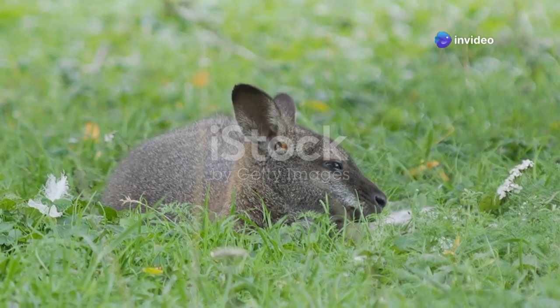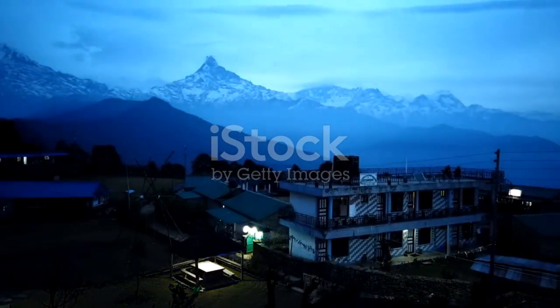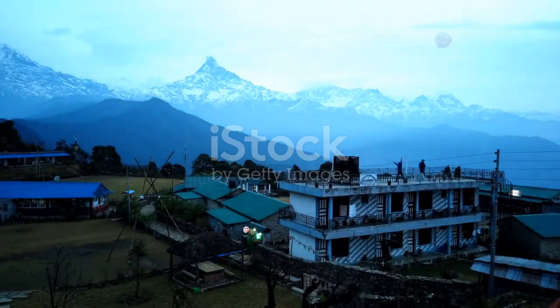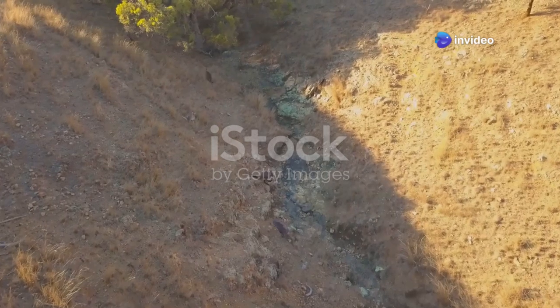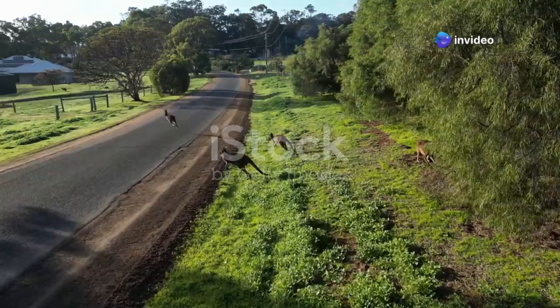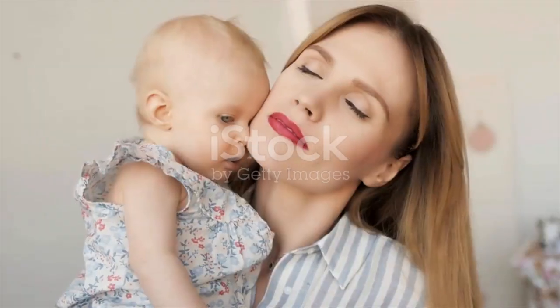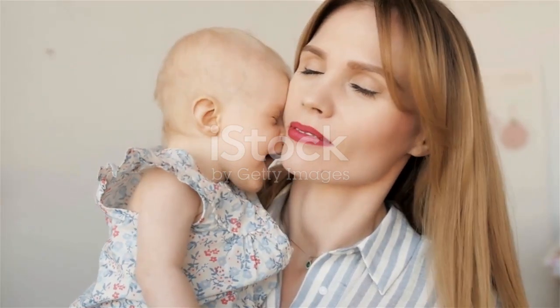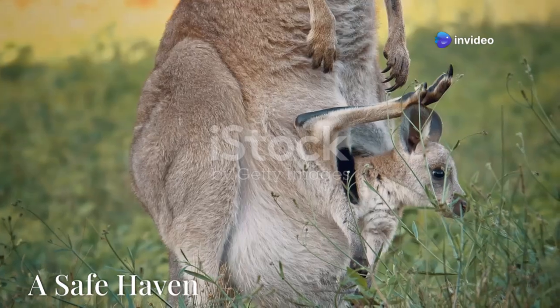Despite their differences, all marsupials share a common ancestor. This ancestor lived millions of years ago. Over time, marsupials evolved and diversified to fill various ecological niches. Today, they represent a unique branch on the mammalian family tree. Their story is a testament to the power of adaptation and survival. They continue to captivate our imaginations with their unusual life cycles and endearing appearances.